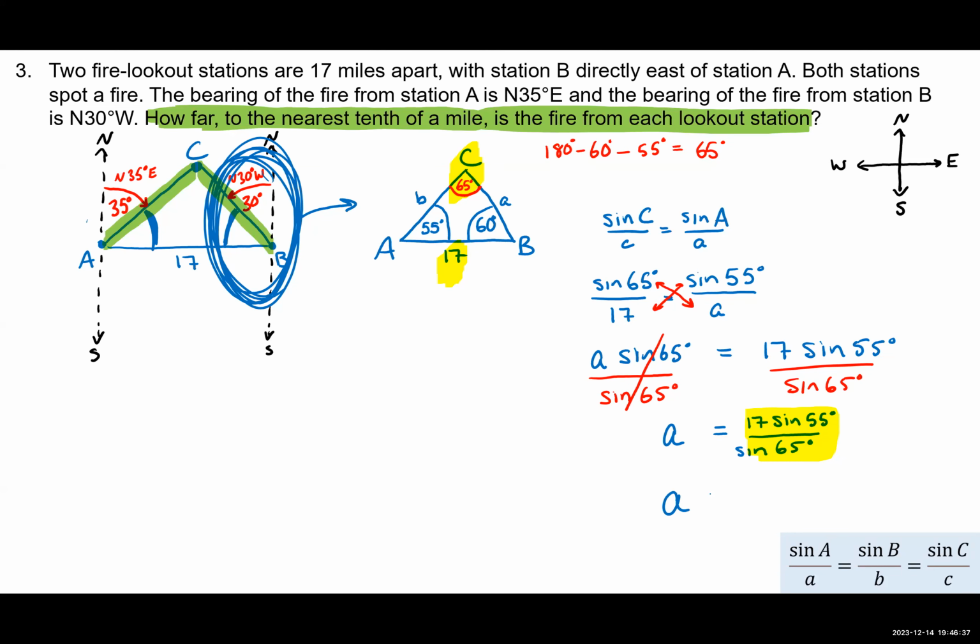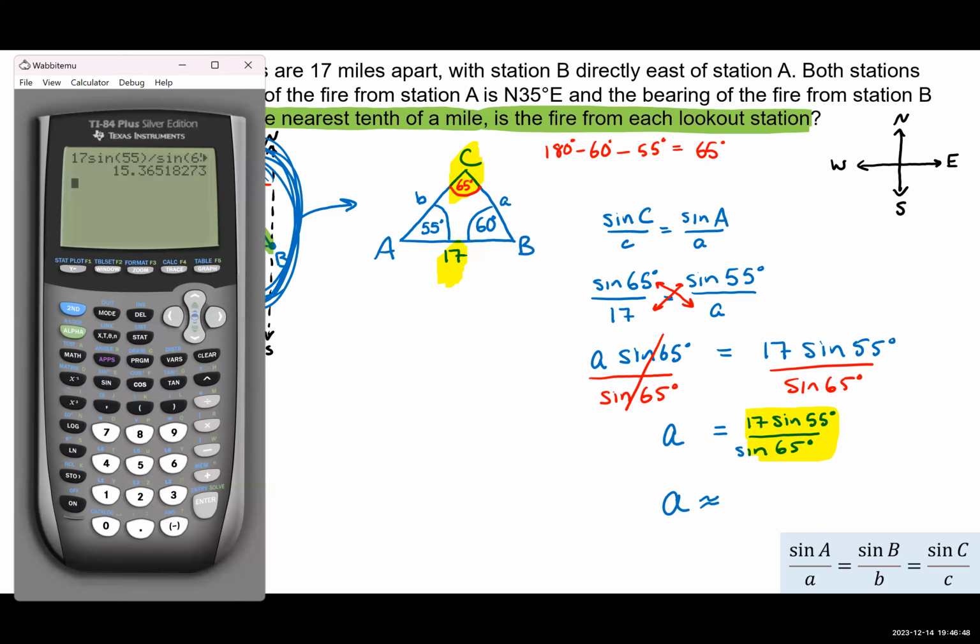Sorry about that. We rounded. So I'm going to say A is approximately, right? Because if you look at the calculator screen, we got 15.36518 and so on. So we rounded it to one place. Rounding means changing, so it's not equal. It's approximately equal to 15.4.